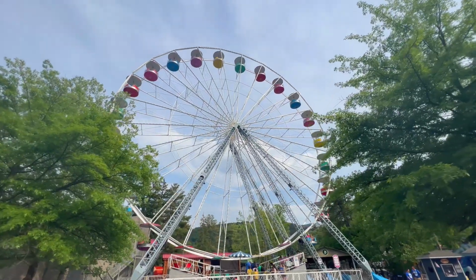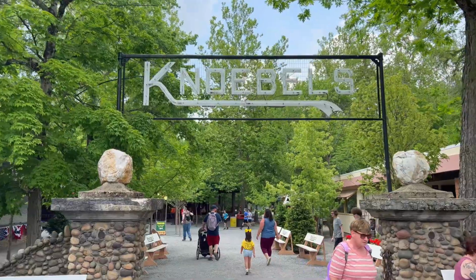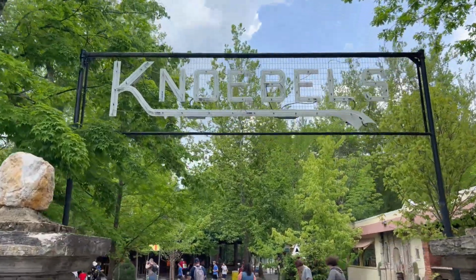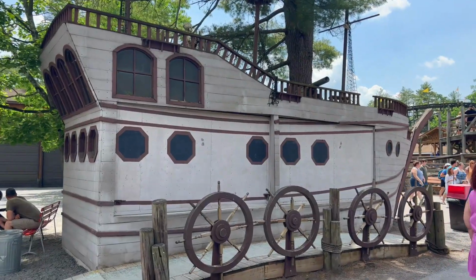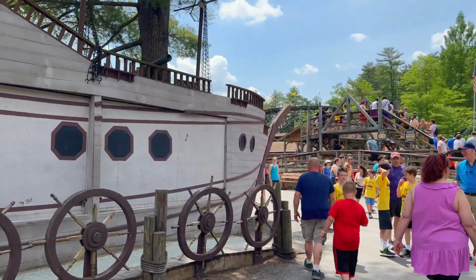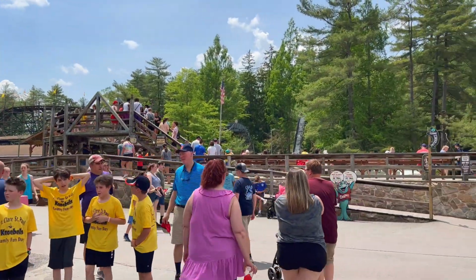There's some more rides for me to do as well, but yeah, Knoebels may not be the biggest, most exciting park out there, but for theme park and amusement park nerds like me, it is such a cool place and definitely a park that everyone has to get to at some point.